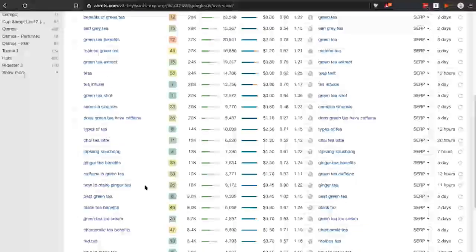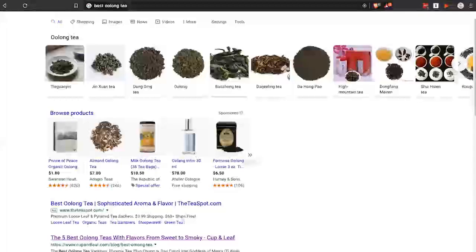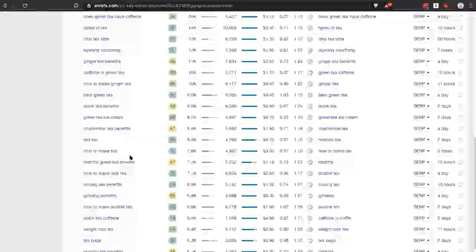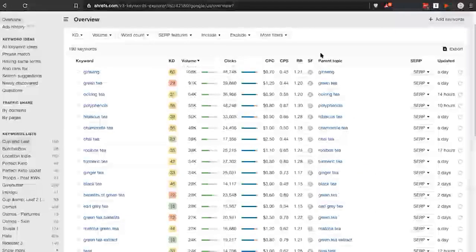And then the third question is this conversion intent. One thing we learned early on is that topics like best oolong tea have very high conversion. Topics like oolong tea benefits have very low conversion, because those are mostly informational searches. They're people looking to learn about oolong tea, maybe already drinking it. Maybe somebody said, oh, there's this tea that's really good for you called oolong, and they looked it up, but they're not ready to buy right now. So that's the third thing that you need to consider in figuring out what keywords and what topics are going to go into your content plan.